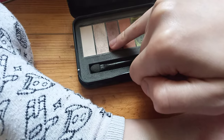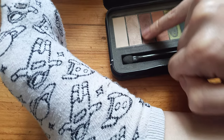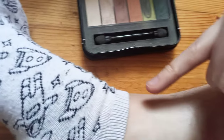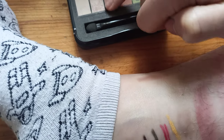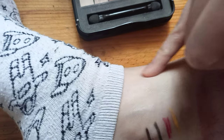Then there's this brown, I love this brown. This brown is so pretty on me. I'm obsessed with this brown. Swatch has here kind of a lot more pinkish.